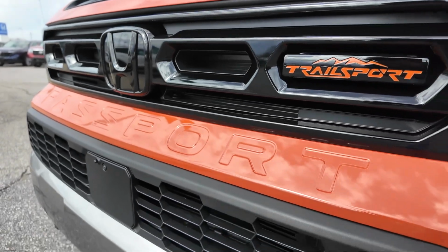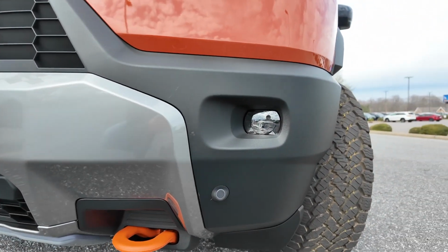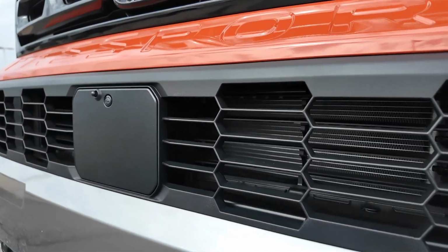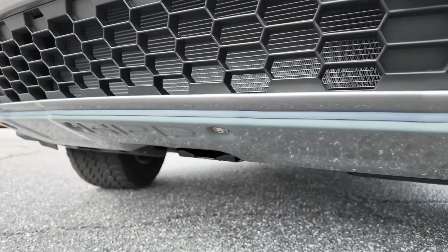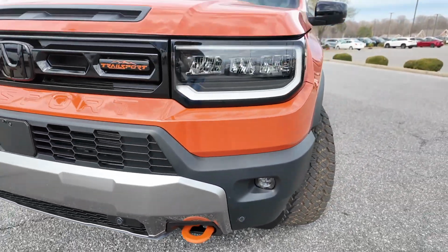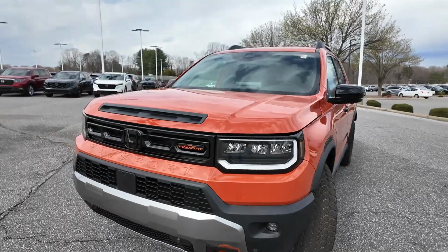Massive Passport logo stamped into the plastic. You just got a little bit of plastic for this front bumper with LED fog lights. There's parking sensors all around, some silver accents. Active grille shutters, nice openings throughout all three of the grills, provide tons of cooling, a little bit of a skid plate underneath, and then the metal tow hooks finished off in the orange. Really nice and boxy up in front. I think it's pretty rugged, looks really cool.